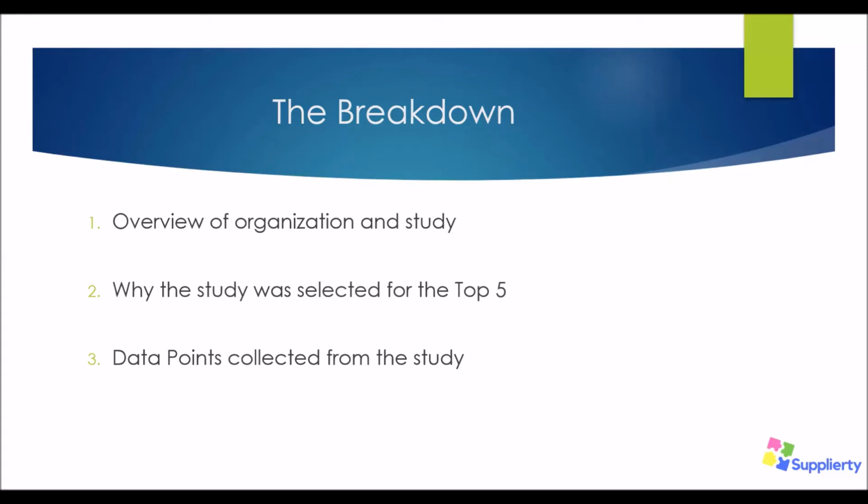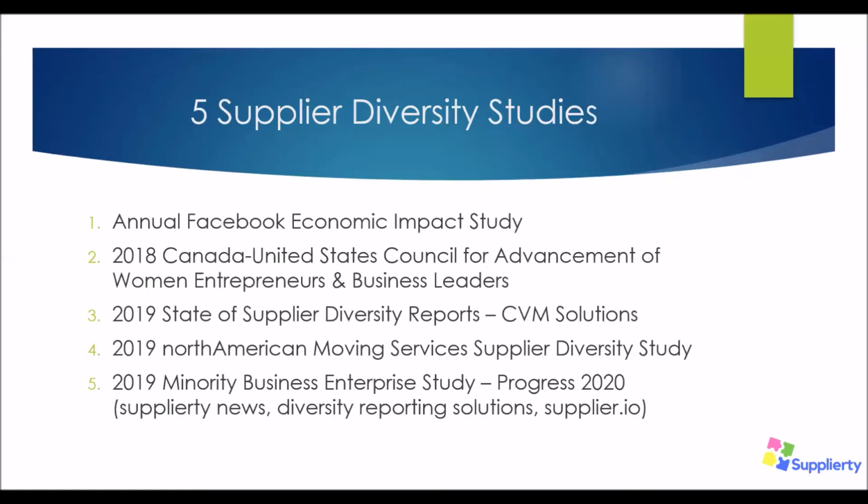Now, I do want to point out that the list that I will be presenting on the next slide is not a ranking. It is simply just to show you that I have 5 studies that were selected. So again, this is not a ranking or anything along those lines. This is just how we're going to go through each of the studies. So, what are the 5 studies?